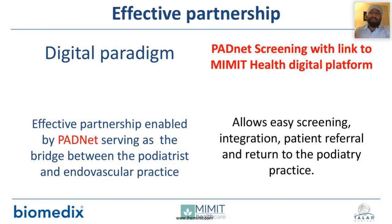And remember that PAD is not an isolated kind of infection like influenza. It's a chronic disease that's linked to diabetes. You take care of diabetic feet. It's linked to coronary artery disease, hypercholesterolemia, et cetera. So we follow these patients for life and make sure that they're constantly coming back to you.